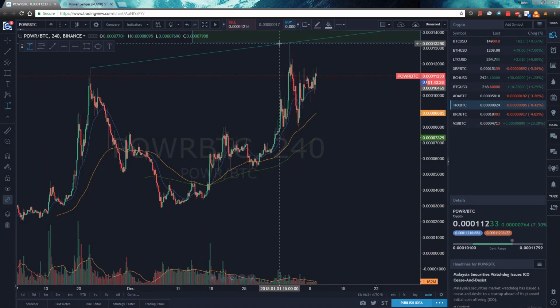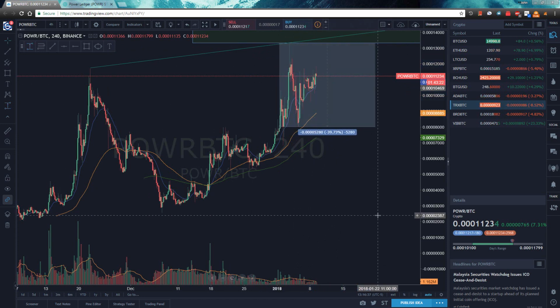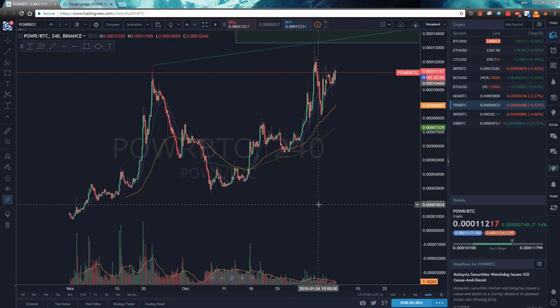In this case, what I like to do is measure the pullback. We pulled back all the way down almost 40%. Now, that does still seem like a lot, but if you compare that to the previous pullback of 78%, we can see that the buyers are gaining a lot of aggression on this. They're not even letting it pull back 50% now before jumping in, and now we're starting to see 40% pullbacks. If we break out of the next high, we might see a 30 or a 20% pullback. So that aggression is definitely consistently increasing along with all of the highs and everything else.